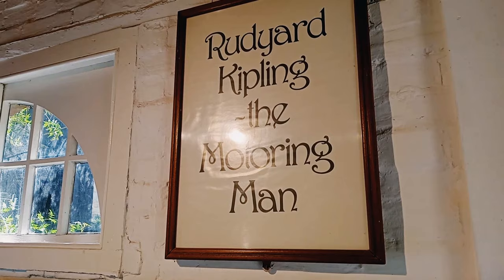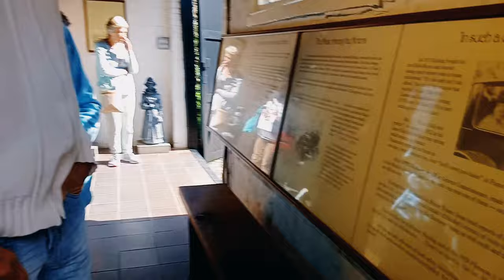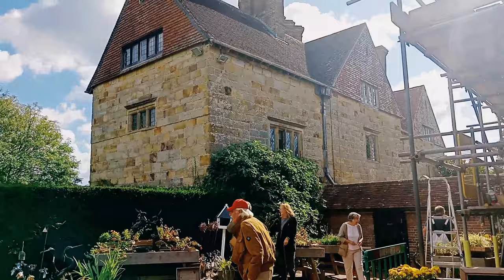Kipling was a keen motorist and enjoyed exploring Sussex by car. For instance, he took friends to Bodiam Castle. The charming sandstone house is the former home of the British author.